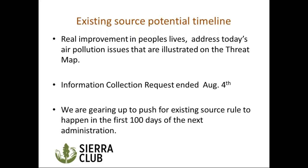This threat map is such a good illustration of what kind of hazards people are living with on a daily basis. We've got these videos showing the invisible pollution. We've got these stories on this threat map. We really want to push this next administration to give us this existing source rule so people's lives can start improving.